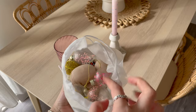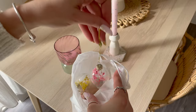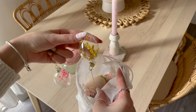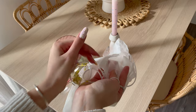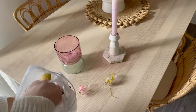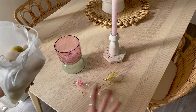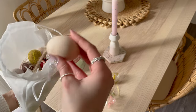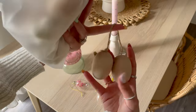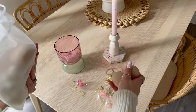These beautiful eggs that I normally use on Easter. I got them from different places, so we have these pretty glass ones. Look how gorgeous they are. Oops, oh my goodness. Let's take them all out of the bag. So all the glass ones are from Tiger last year. I just love the tones. I think these ones are from Tiger as well. I'm not 100% sure, but I do know that H&M has some similar ones.